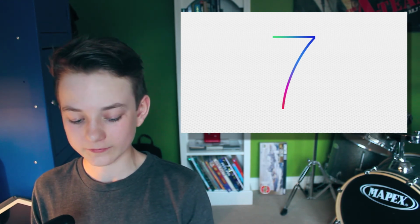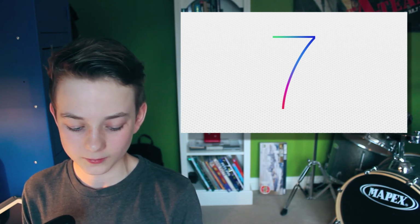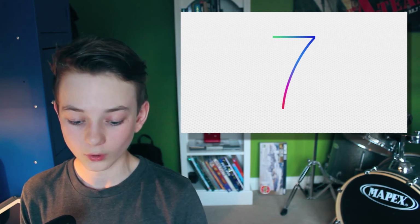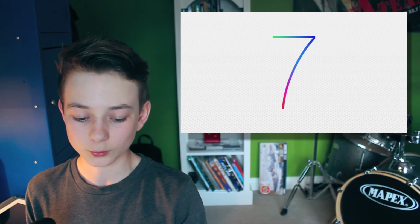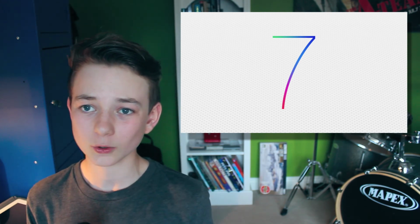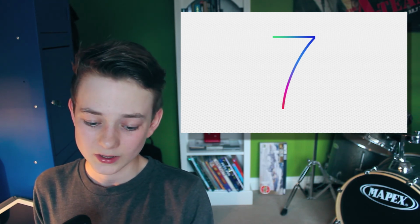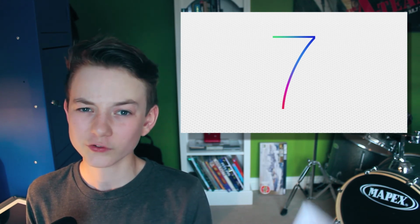Activation lock is also in iOS 7. That's basically where if a thief tries to steal your phone and turn off Find My iPhone, which is the thing that lets you find your iPhone and wipe it if it gets stolen, or if they try to wipe the device itself, they won't be able to deactivate it, because you have to know your Apple ID to do that. That's what activation lock is, and it's saving a load of iPhones from getting stolen and used by thieves anyway. It also has 60 frames per second video capture, and can have physics in animation in the OS itself. So developers, there you go. You can have physics now.